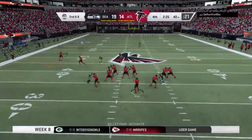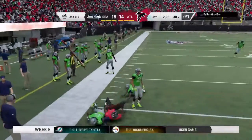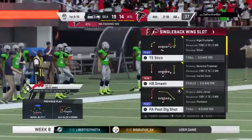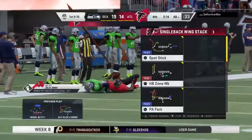From the 40 now on second down. Vick. And a quick throw here. That's complete. And he'll get it out a couple yards shy of midfield at the 48. That one a first down pickup of 8. First and 10 at the 48-yard line.